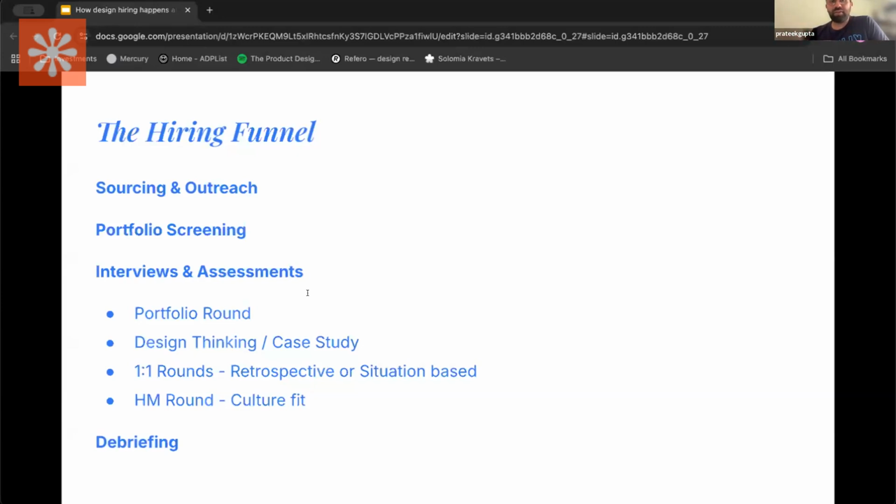For one-on-one rounds, I think the tip here is you can follow some frameworks. There's the STAR framework and everything, which tells the way you should narrate a story. When you're telling a situation, how you can talk about it, give some context to the person who is interviewing you, and how you can frame that whole story in a better way. And for the HM round, be transparent. I think that's the tip there.